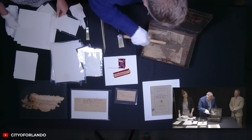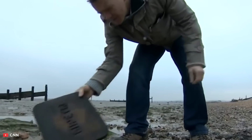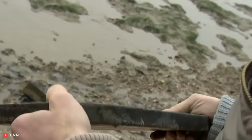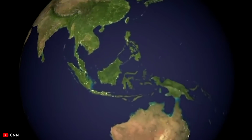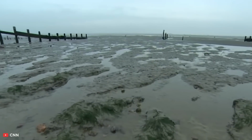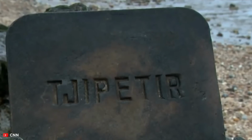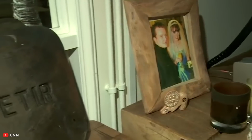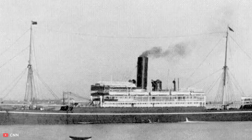A little less than 10 years ago, people in the UK and Northern Europe began to find something strange on the beaches. The identical rubber blocks about a century old. Each one bore a mysterious word in large print, Tiepitia. It has nothing to do with Jupiter either. This is the name of a remote village in Indonesia. By the way, a large rubber plant is located there. It would seem the mystery is solved then. The blocks were produced at a plant in Indonesia, and there is nothing supernatural here. But how did these plates end up literally in another part of the planet? Turned out that the rubber blocks were transported by a Japanese liner which sank during the First World War.